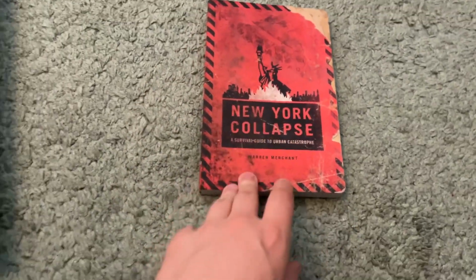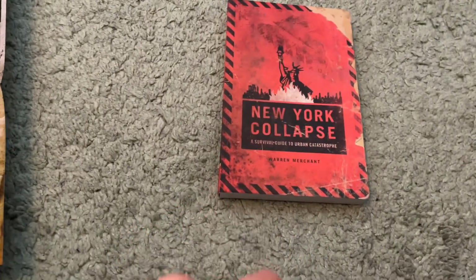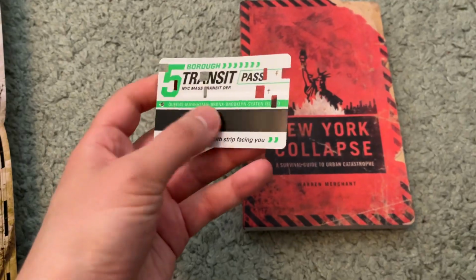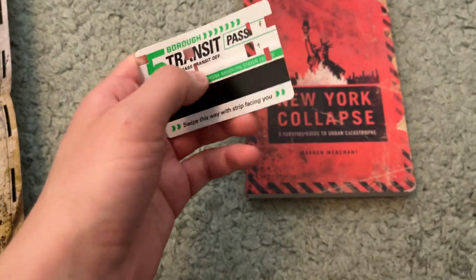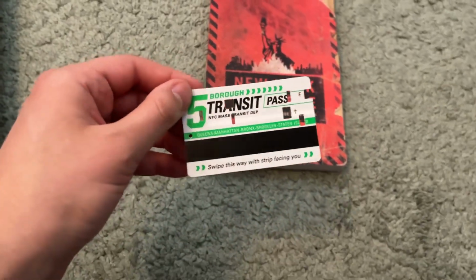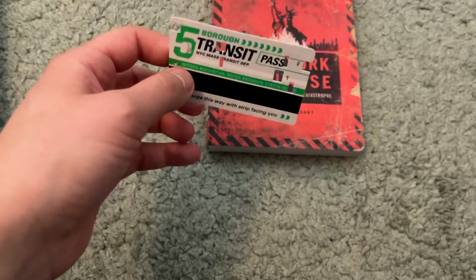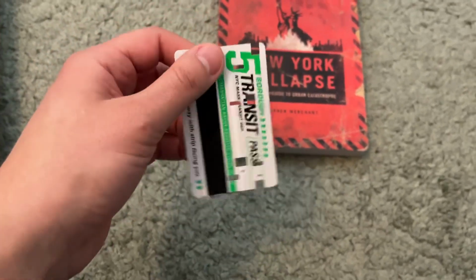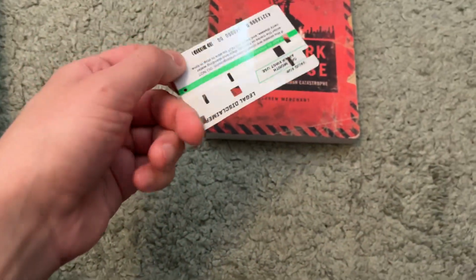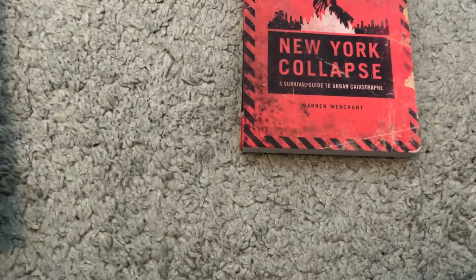The thing that's pretty cool about this is that it comes with a bunch of inserts. Throughout the book, you'll find little items. Here's an example of those items: a transit pass. This is actually like plastic. Like here in Philly, this is very, very accurate to what a transit pass would be like. There's a little barcode for you to slide and take the subway. This is pretty neat. I'm very impressed by the quality of what they put in here.